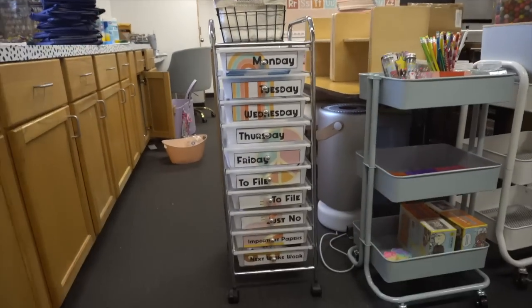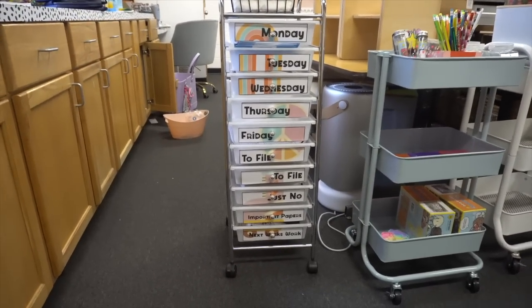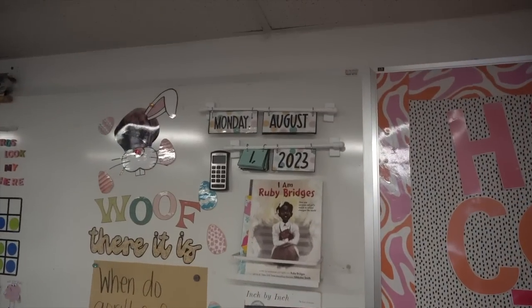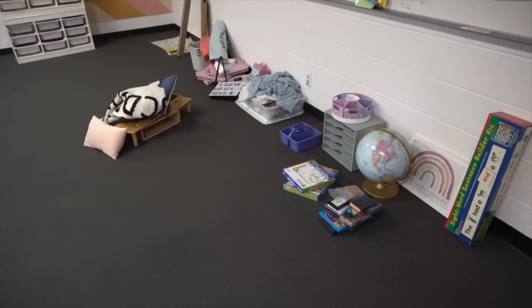Here's my progress for day two. I changed out my little cart, so cute. I also changed out the date. I reorganized my for sale and donation pile.